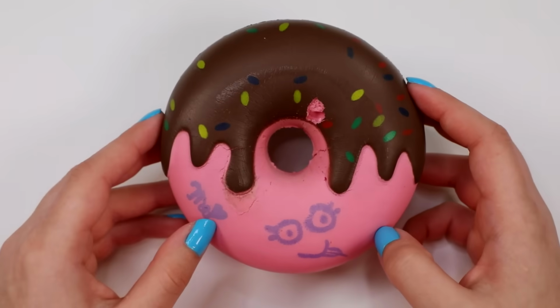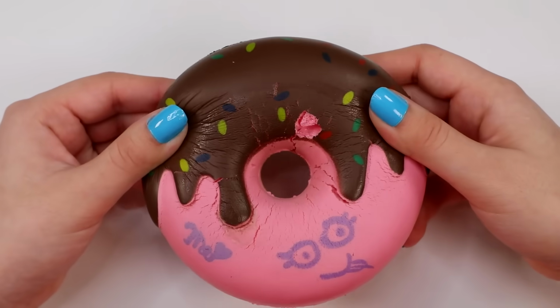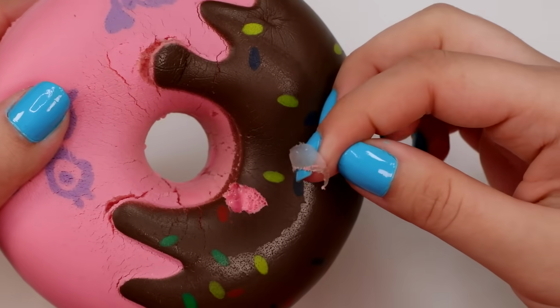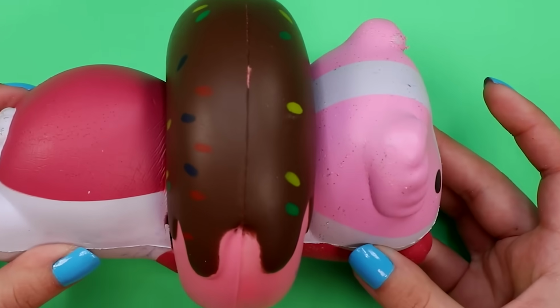And these sprinkles, they hurt me. Do I even need to talk about the spacing? It's definitely worn out. Looks like somebody tried to fix this spot with glue. Little glue scab. Oh, that's not cute. I'm gonna combine the donut and the dog together. You're only interesting if you're stuck in a donut.